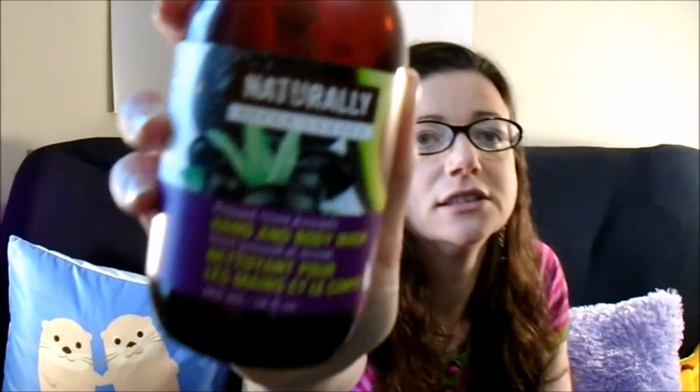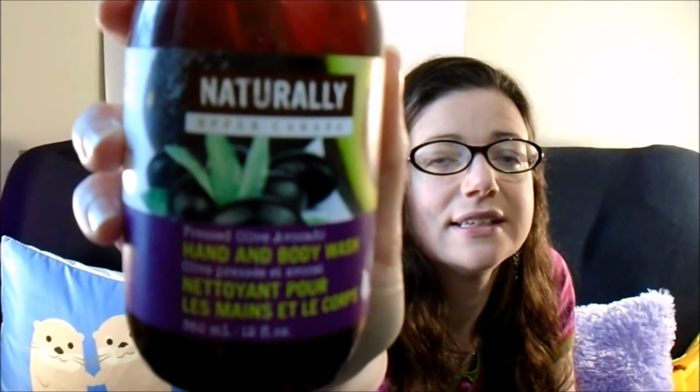Next is Naturally Upper Canada. Here we are. It is the pressed avocado oil, I believe. Yes, pressed olive avocado, sorry, hand and body wash. I didn't use this as a hand wash, I just used it as a body wash. I like that it was in a little pump in the shower to use as a body wash.